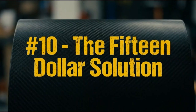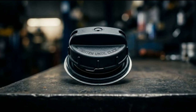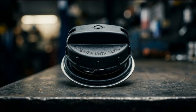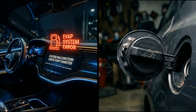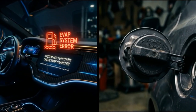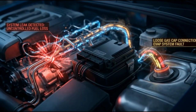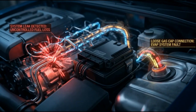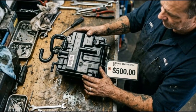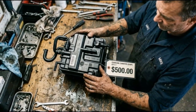Number 10: The $15 solution. Number 10 on our list is the most deceptively simple fix in the history of the internal combustion engine. Even in 2026, the humble gas cap remains the #1 cause of EVAP system codes. When your car's computer detects a leak, it doesn't know if a hose has perished or if you simply didn't click your cap. Many drivers see an EVAP code and immediately agree to a multi-$100 charcoal canister replacement.